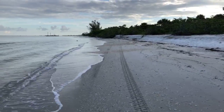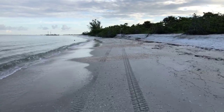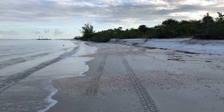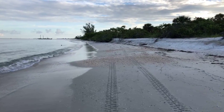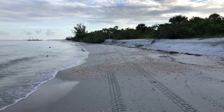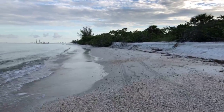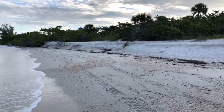I kind of wanted to get up to Wiggins Pass and see what that looked like, and then hurry up and get back and talk to Roy. Ooh, the sun's gone behind the clouds. It's getting kind of dark out here.